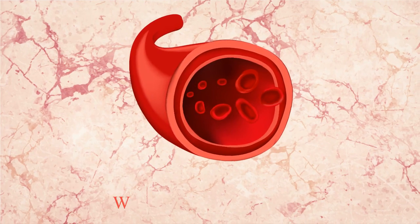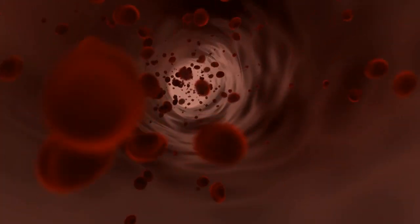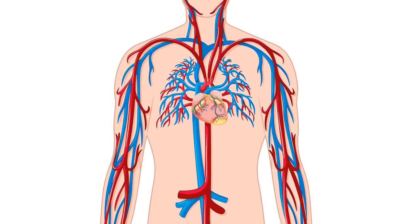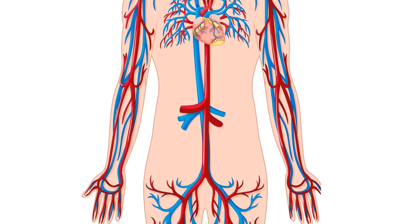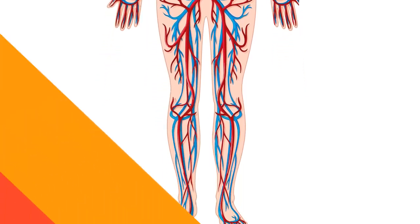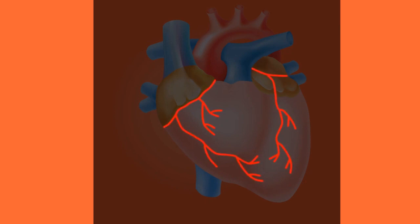But first, why are arteries so delicate? Arteries play a crucial role in the functioning of the heart by delivering oxygen-rich blood to the heart muscle itself, as well as to the rest of the body. The heart, like any other organ, requires a constant supply of oxygen and nutrients to perform its functions effectively. The coronary arteries are the blood vessels that supply oxygen-rich blood to the heart muscle.